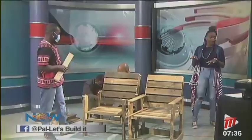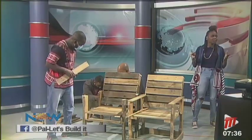Actually, I do know quite a bit about this because I have family members who provide furniture for courts and singers in Jamaica. I'm not saying out of pallet, but in terms of woodwork, I know quite a bit.